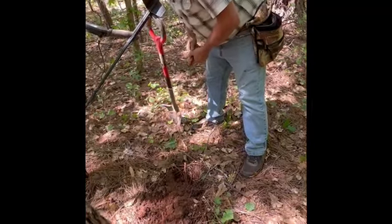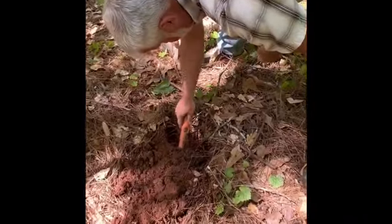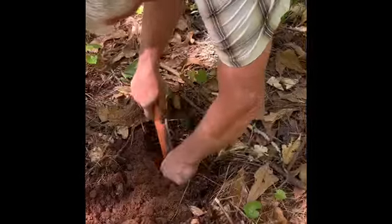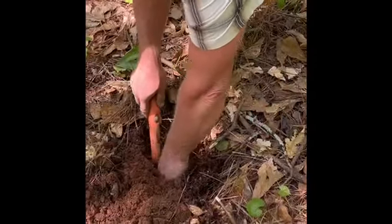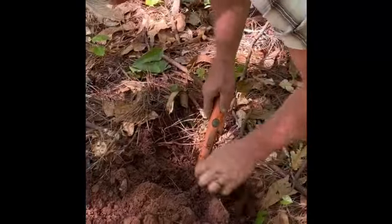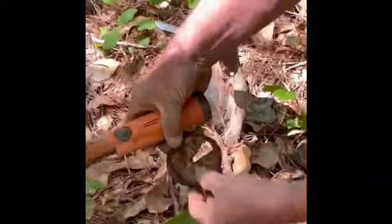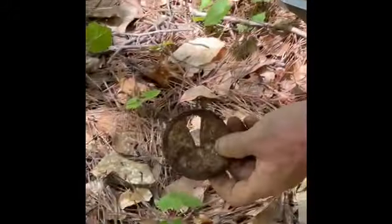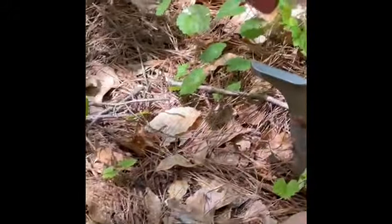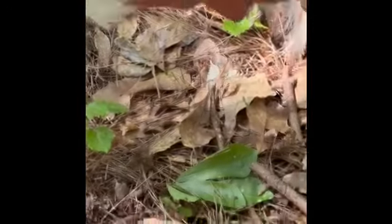Hole number 23. Hole number 23. This is a pull tab holder. It holds the pull tab right there.